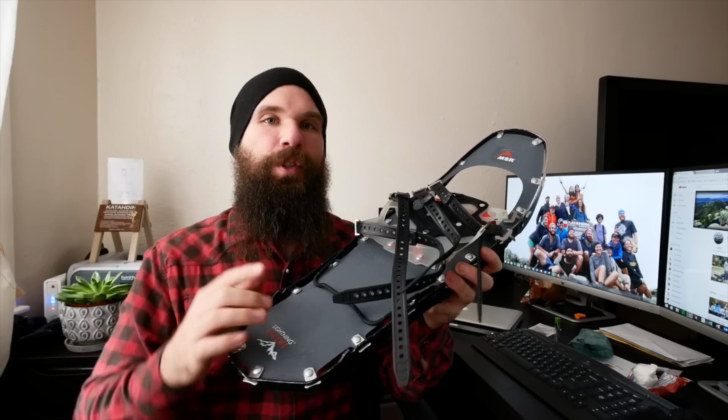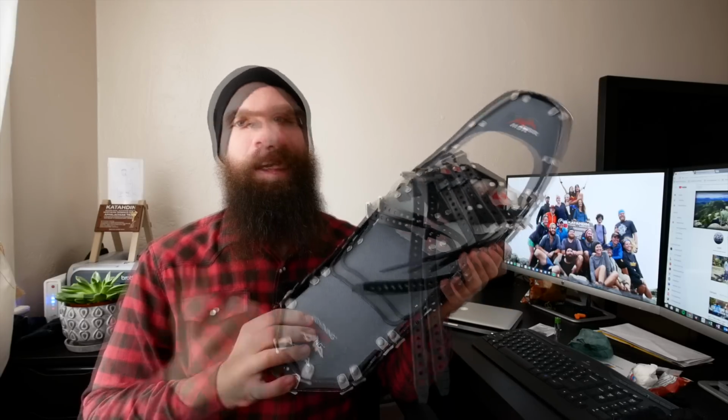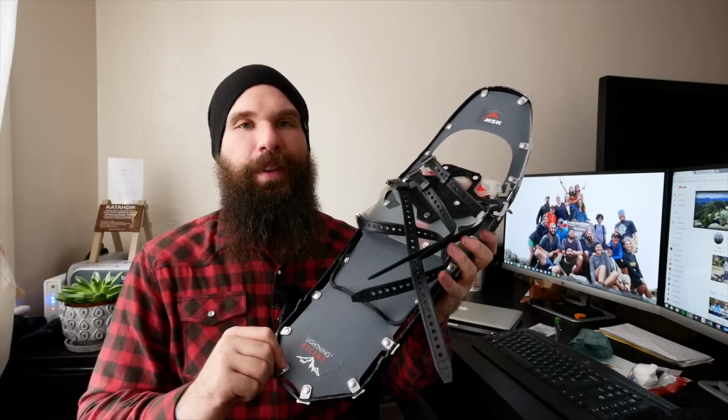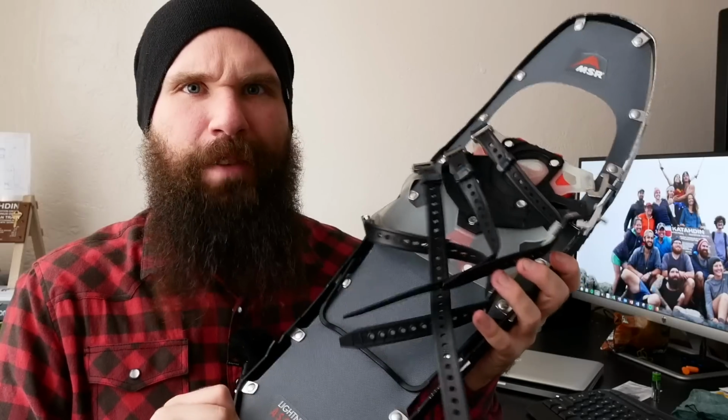Not only is this dangerous for injuring yourself, if other people don't see it later on and end up stepping in it, they could get pretty jacked up as well. So definitely invest in a good pair of snowshoes. It's helpful for you, and it's helpful for the people that are going to be following behind you. Think about the people behind you. Think of them.